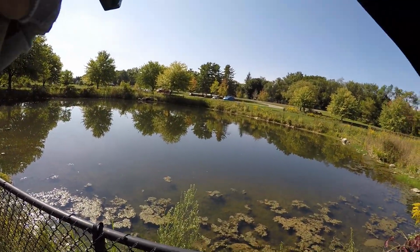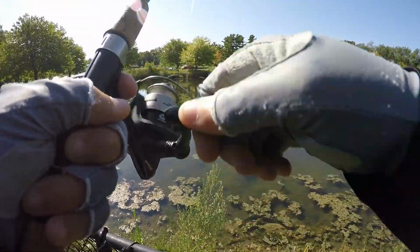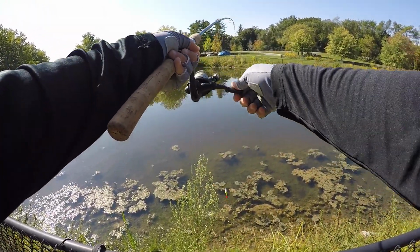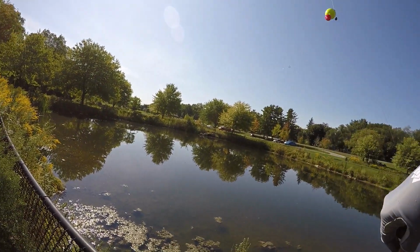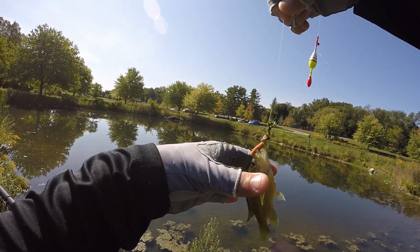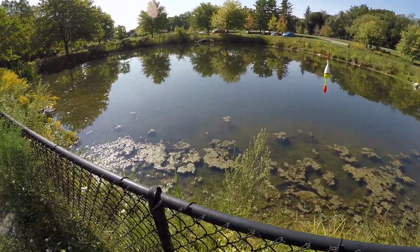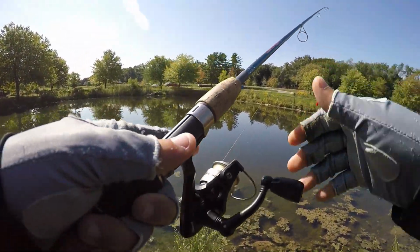Got one. It's definitely not big, because it's barely fighting. Okay, this. Still a green. So far, with this hook anyway, it's all been the same worm.